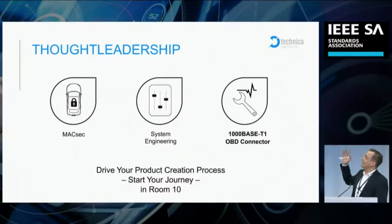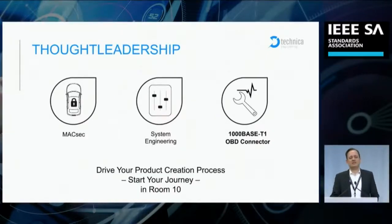And the last point, on the right-hand side, is the 1000BASE-T1 OBD connector. Thomas will show tomorrow in a presentation how you flash update your car with a very cheap but EMC-friendly solution based on 1000 megabit T1 for the flash update. You might want to look at that if you have the problem, like most OEMs, that the number of software units on ECUs goes up and the amount of software you try to flash in your car is getting significantly more, and you want to tackle that problem.